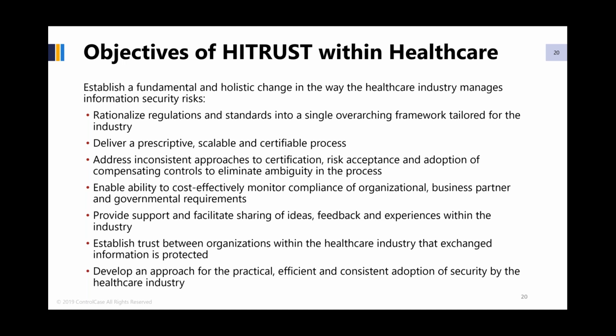HIPAA is a law and could be interpreted in many ways. And so to get more consistent, HITRUST was formed to ensure that people are looking at healthcare compliance and have a framework to be able to certify healthcare compliance. It also establishes trust between covered entities, their business associates, and their subcontractors, and really provides a practical, efficient, and consistent adoption of security in the healthcare industry.